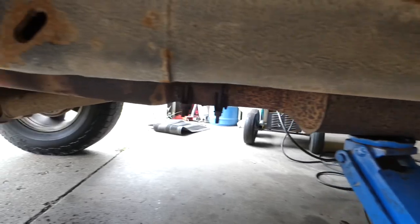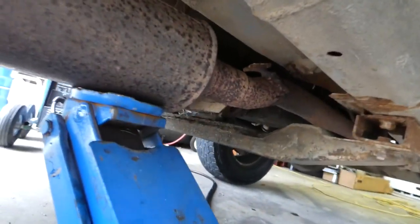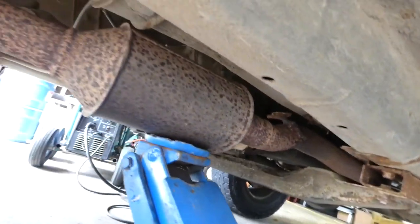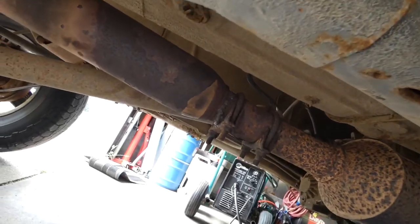It's supposed to be up that high, so it's nice and tucked. I got the back cut off it already back there, but we're gonna re-weld this hanger up in here. At least get it hanging where it's supposed to be. That way, if I don't get it done, he can still drive it.